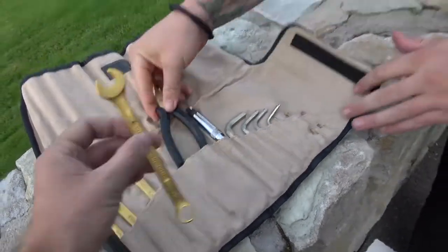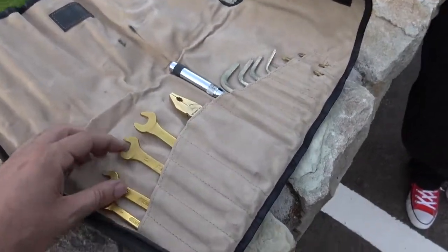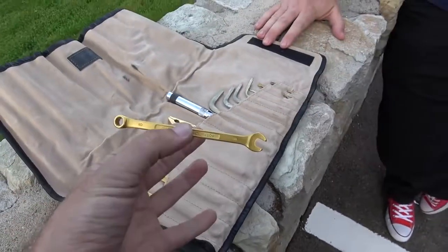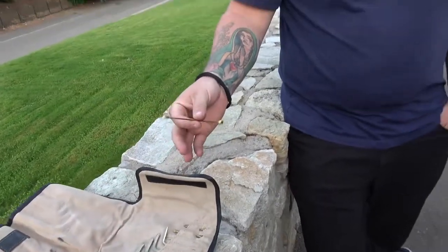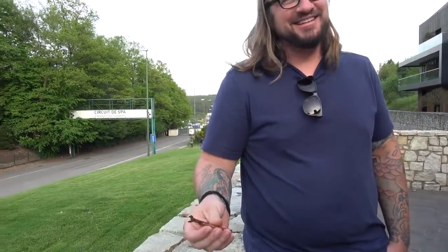Well, here's a question: what can you actually fix on this car with these? I know. Is this just like a gesture of awesomeness? I don't know. What do you want to fix with this? That feels like a toothpick. It's just a joke. Oh my god. It's so light. Next on our series of Will It Bend?